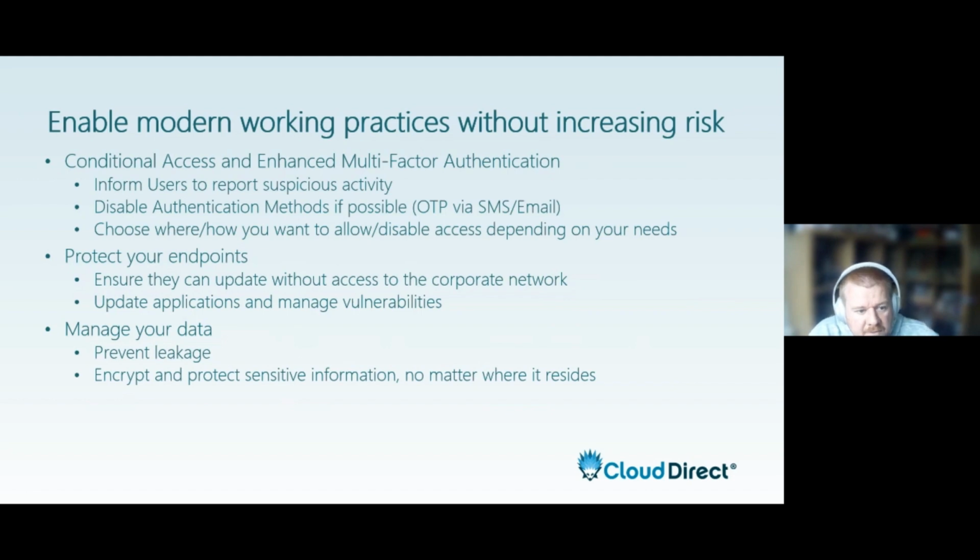In terms of protecting our endpoints, we're looking to make sure that we can get access to updates. We're making sure that things are managed and vulnerabilities are remediated as soon as possible. Most of the time that means without having to access the corporate network via VPN. Anybody with an internet connection should be able to take advantage of those updates as soon as they are released.